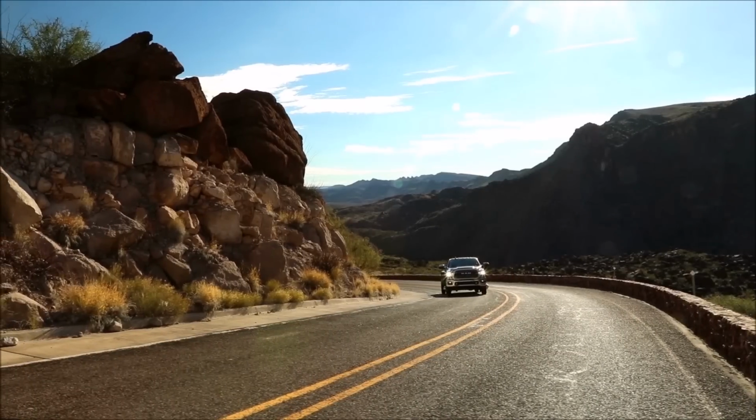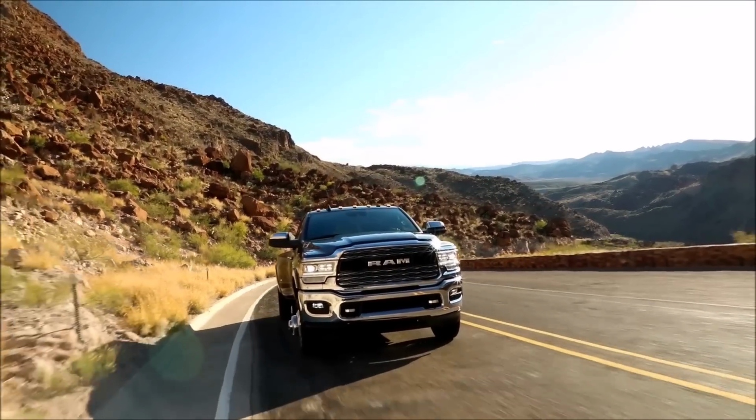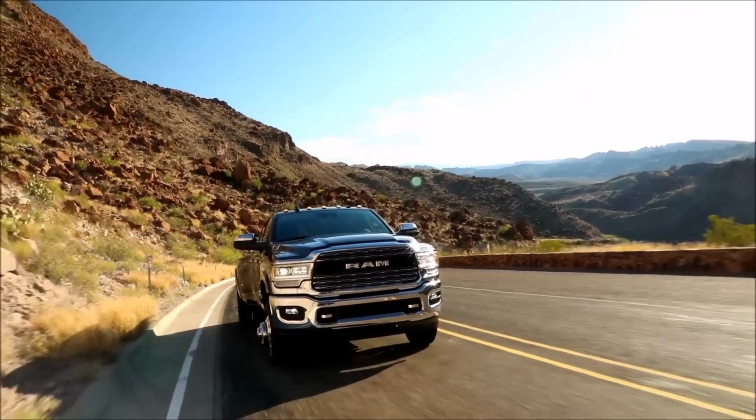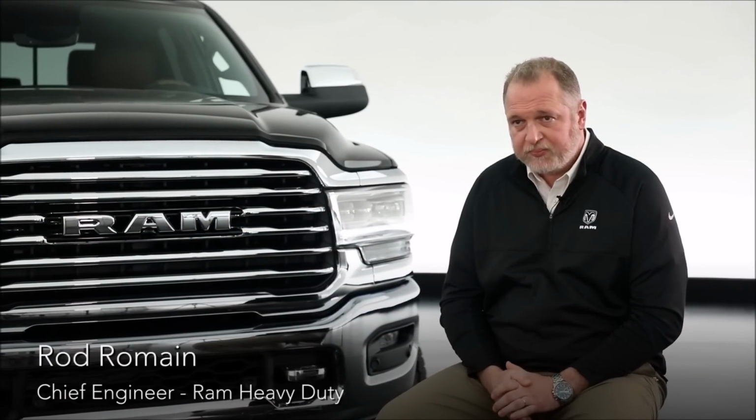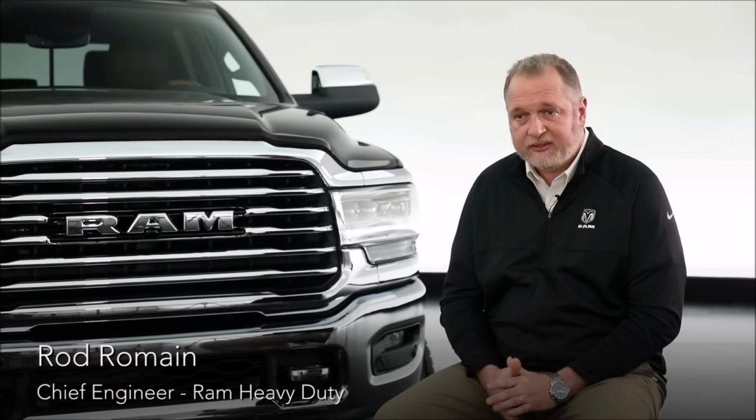The new Ram Heavy Duty is the quietest Ram we've ever made. There were many things we did in working with the Cummins team again to make the engine quieter. We also added perimeter seals around the hood. We also added laminated glass on the windshield and the side glass on the truck.